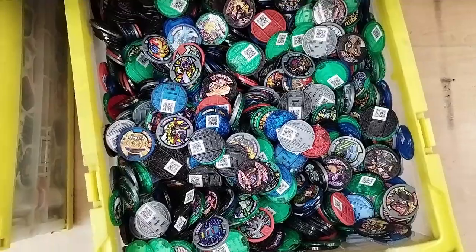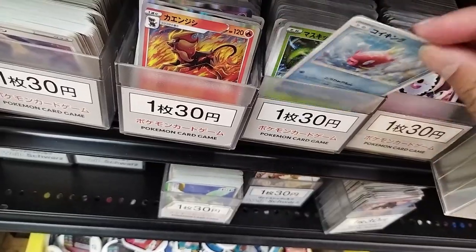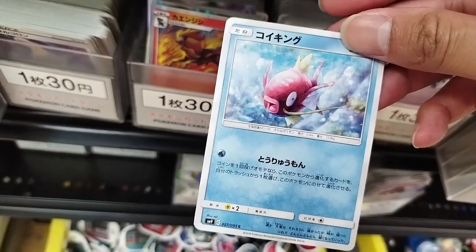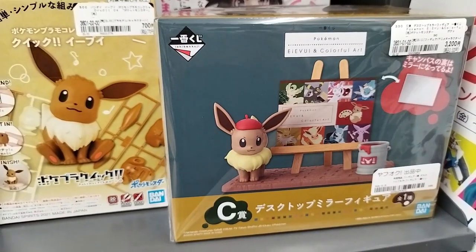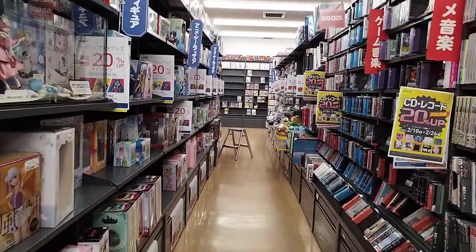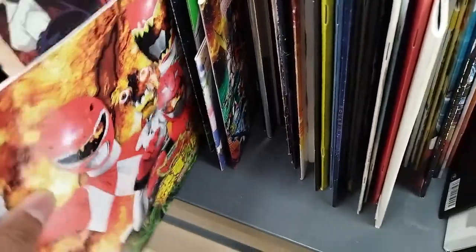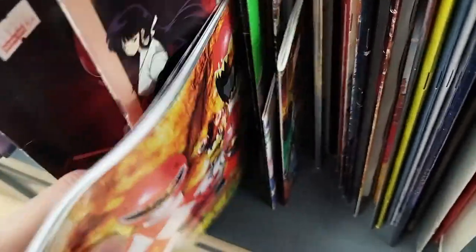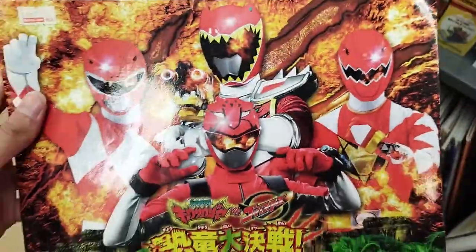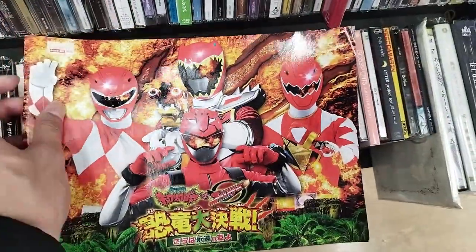We are at the Book Off in Nishi Hiroshima. Let's go see what they got. Ooh, what's this? Hold on. Oh, no, not that. I want this one. This one. Look at that. Got king-ohger versus Go-Busters.